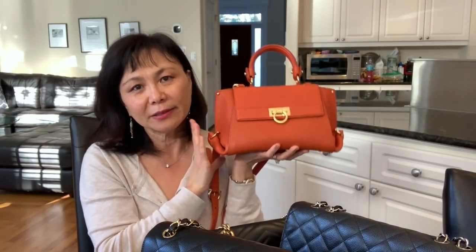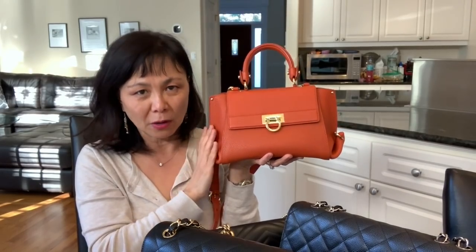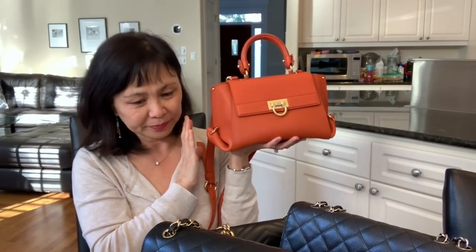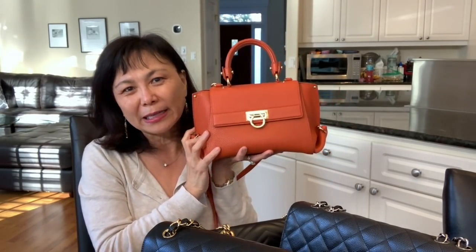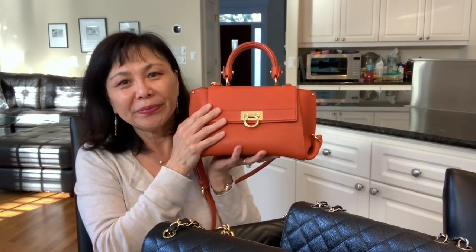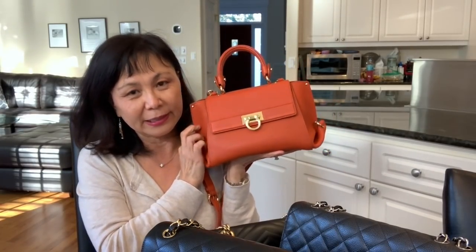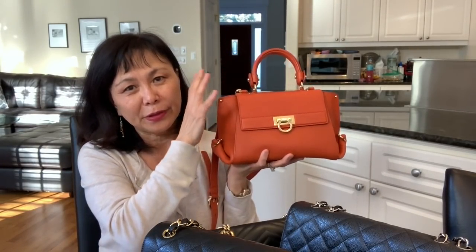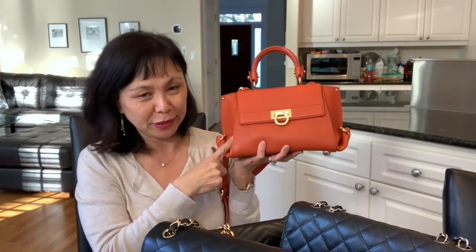And let me tell you, this is one bag that I almost always get compliments on. All the other bags, nobody says anything, but whenever I wear this bag, I always get compliments, even from sales associates in luxury handbag stores. So this one, Ferragamo Sofia, I've said it many times before, is my husband's favorite bag. Out of all the bags that I have, he says this is the prettiest.